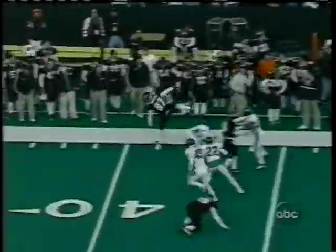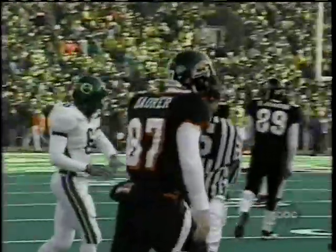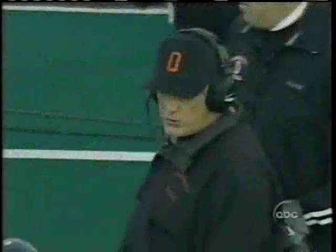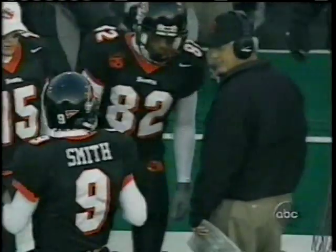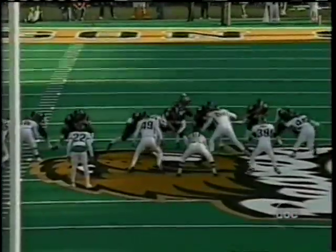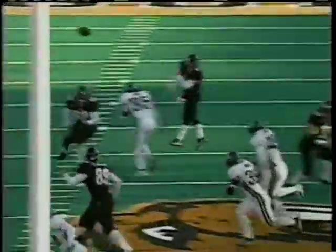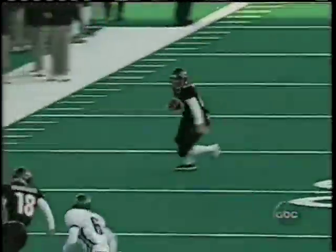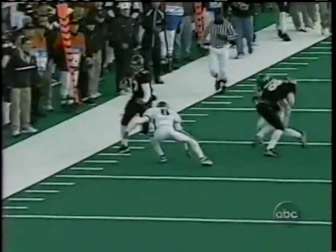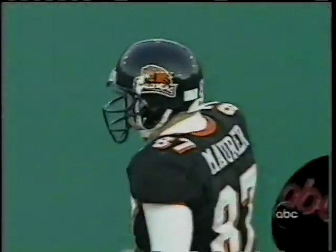Pass is complete to Maurer, and he tiptoes down the sidelines for a big play and a first down for Oregon State. The Beavers haven't made a lot of noise lately offensively, but now they seem to be moving the ball. Every quarterback has some guy that he wants to know where he is on every play. Here he goes to the big tight end. Watch Maurer's agility. He almost jumped over top of Smith. He just barely got to his legs and almost caught his balance before he stepped out of bounds and then fell.